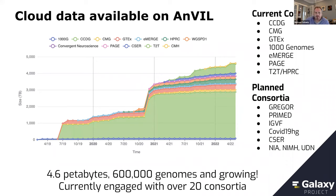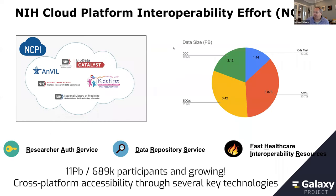Yeah. So that's what's going on inside of AnVIL and NHGRI, but more broadly, this sort of trend is emerging, not in all 27 institutes of NIH yet, but in several of the major ones. So like NCI, the Cancer Institute, has established their Cancer Research Data Commons. Heart, Lung, and Blood have established BioData Catalyst. Other institutes are joining this effort to have cloud platforms to organize and analyze these data.